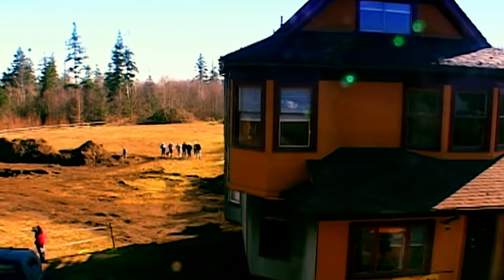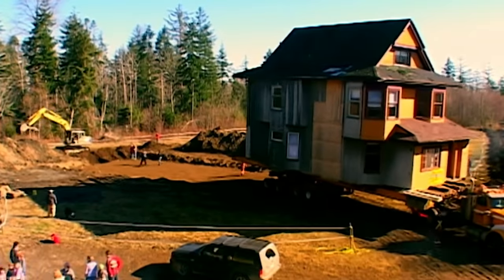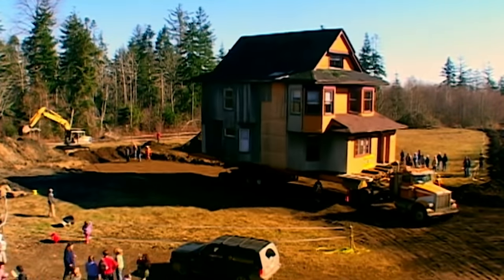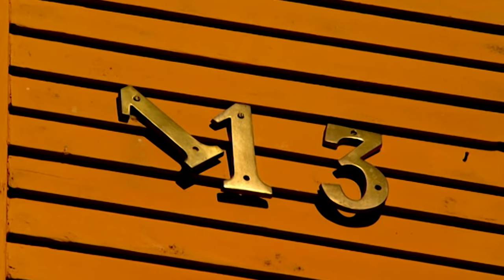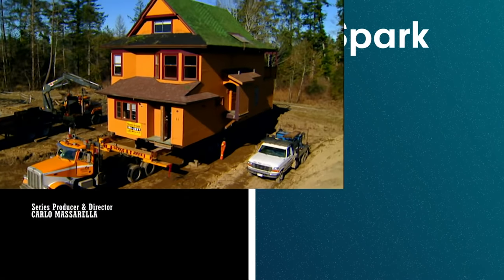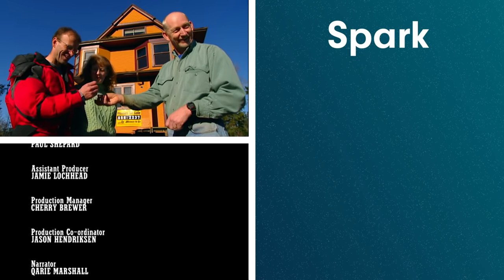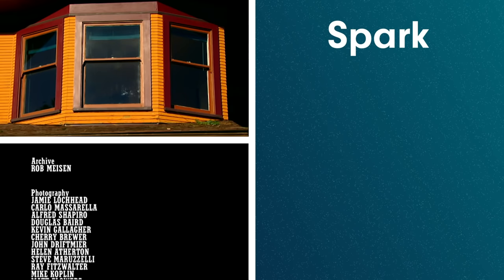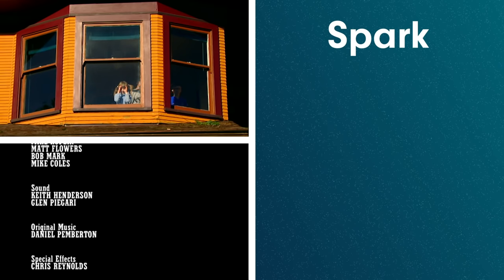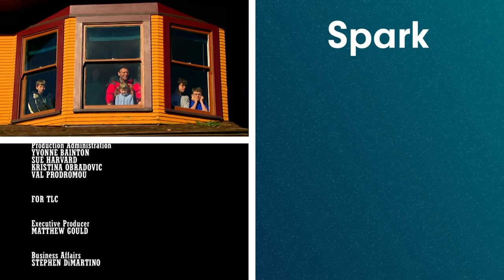Home sweet home is finally home. I can give you the key for this if you'd like. Oh, that's the key for the house? Oh, that's pretty cool. After weeks of high anxiety, the Daigles can finally enjoy their new family home.